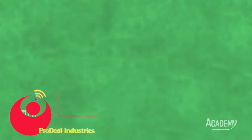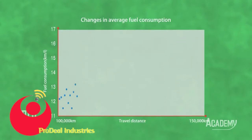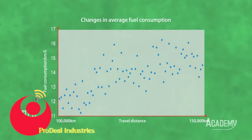Next, let me introduce an example of fuel consumption improvement. This graph shows the fuel consumption after injecting Yakudo to a car of 1800 cc displacement that had traveled 100,000 kilometers. Each time the car is fueled, the mileage per liter was recorded until the total mileage of the car becomes 150,000 kilometers. We can see that the fuel consumption is improved as the travel distance is increased.